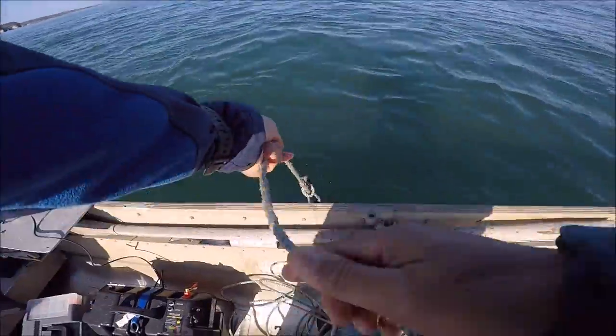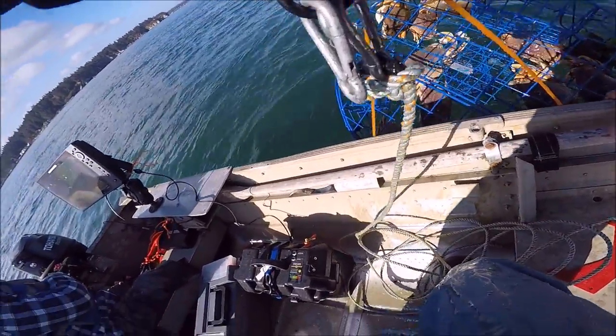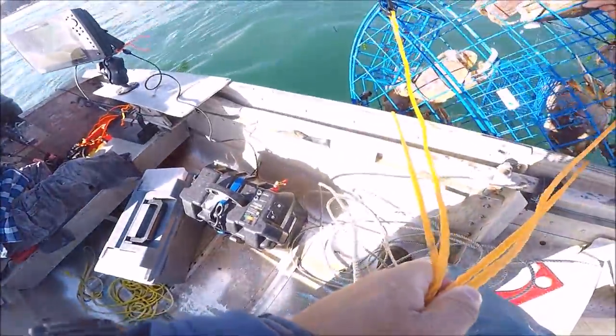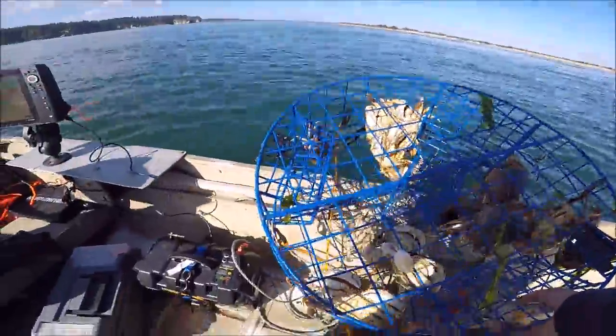Feels kind of light. Yeah, it's pretty light. Not a whole lot in here, but we got about two. Big ones too. Yeah, pretty good size ones. Maybe three.